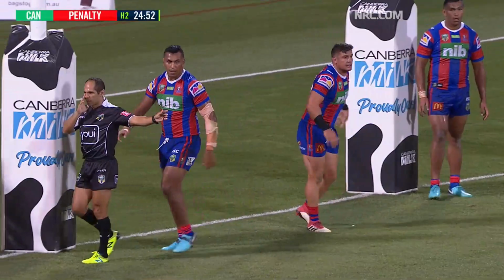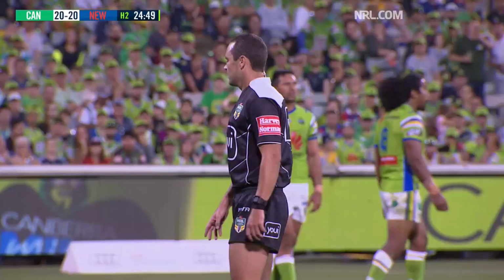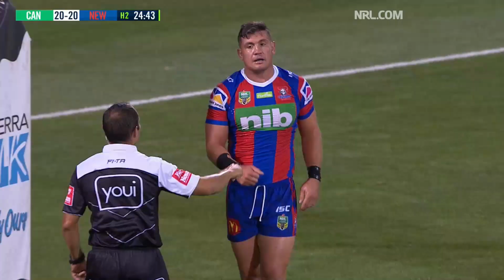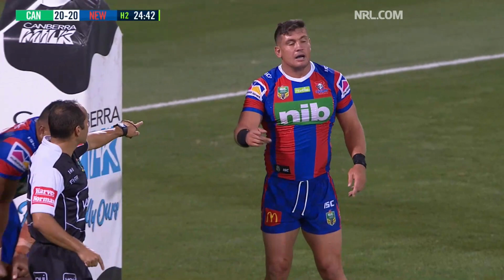No. Back here. Where's Mitchell? I was going to have a word there. Yeah, this is more the official area. Warning. Stay over there. No more. Let's go. Two. Ash, we're going for two, mate.